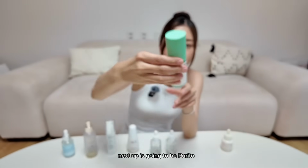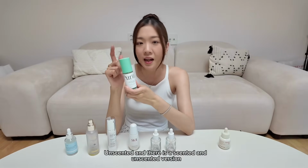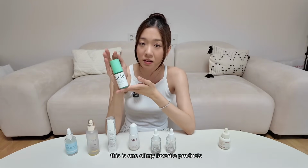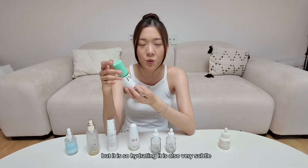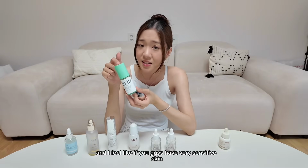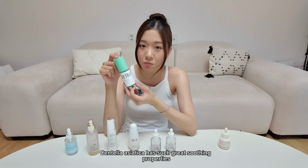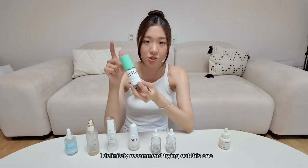Next up is going to be Purito. This is going to be the Wonder Relief Centella Serum Unscented. There is a scented and unscented version, but I like the unscented version. I love Purito products, and out of all of the Purito products, this is one of my favorites, along with another product I'm going to be mentioning later. It is so hydrating. It is also very subtle, and if you guys have very sensitive skin, this is such a good serum for just calming and also moisturizing. Centella Asiatica has such great soothing properties, so if you have very sensitive skin or redness, I definitely recommend trying out this one.